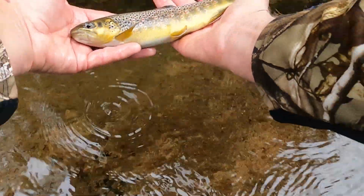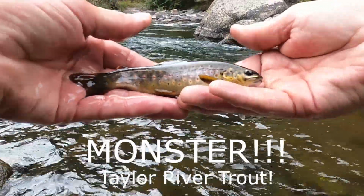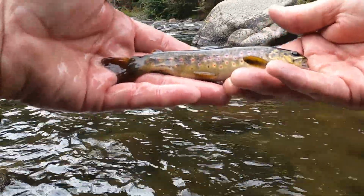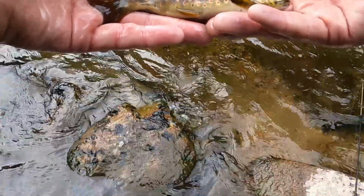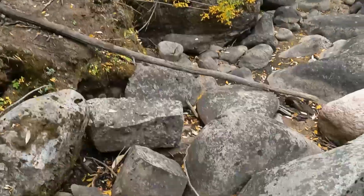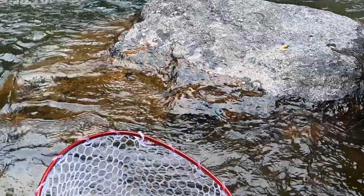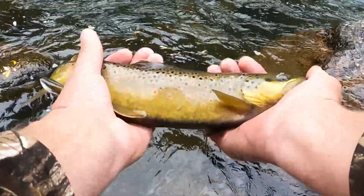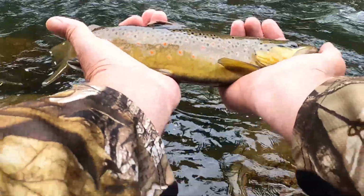Turn him loose back in the water here. Oh, that's a monster trout there. Huge. We'll put him back. Let him get bigger. Got this fish landed. Yeah, he's a nice little fish. The biggest one I've caught today.